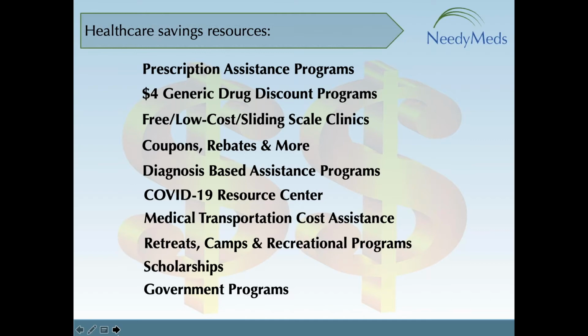One of the things I really want to stress at this point is with this presentation, my goal is not necessarily for you to be a NeedyMeds expert, although I hope that we achieve that.